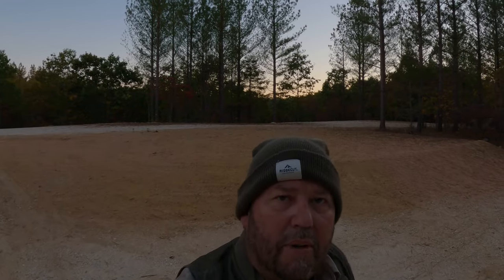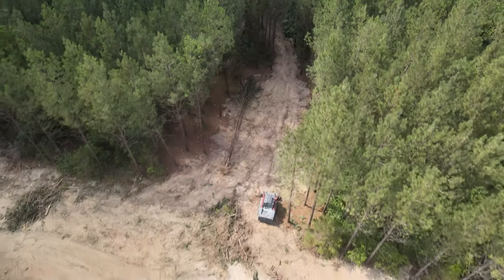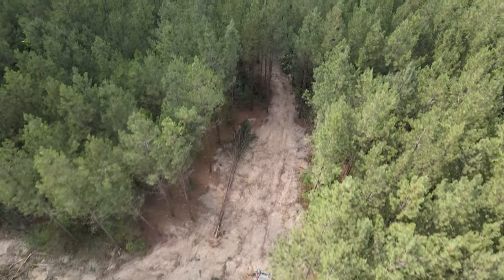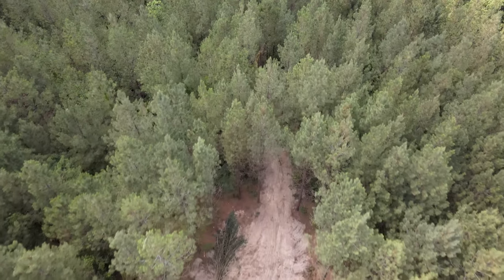Behind me, you'll see the build pad that we created for the bathhouse, and it turned out really nice. I'm pretty pleased with that. I think that when you do a project like this, you've got to have some fun stuff, some personal stuff, just some pet projects, whatever you want to call them.